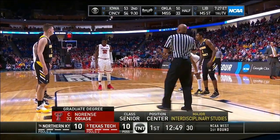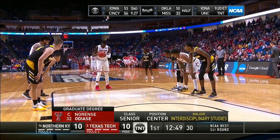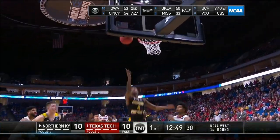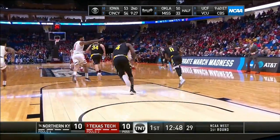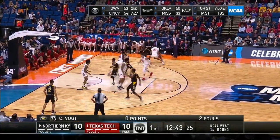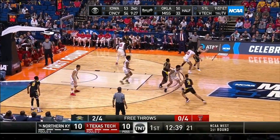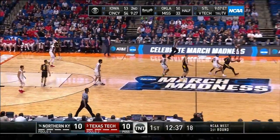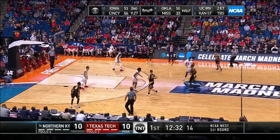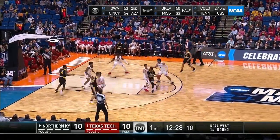Right now, Texas Tech 0 for 3 from the free throw line. 0 for 4. So they left some out there, and we're still tied at 10. Northern Kentucky has not led in the game. Culver, tough defense. And with all of that, 10 on the shot clock.